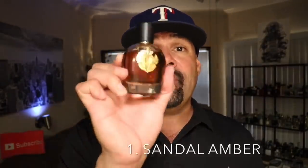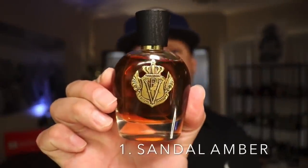I believe there's been 3 formulations of this fragrance, and I think they tried to capture the original formulation in this juice. So from the House of Parfums Vintage, we have Sandal Amber, and that is the Amber Absolute from the House of Tom Ford. That was their clone. And this stuff, if you guys like resinous, warm, spicy, deep, woody, amber, like powdery amber fragrances, you're going to love this one.